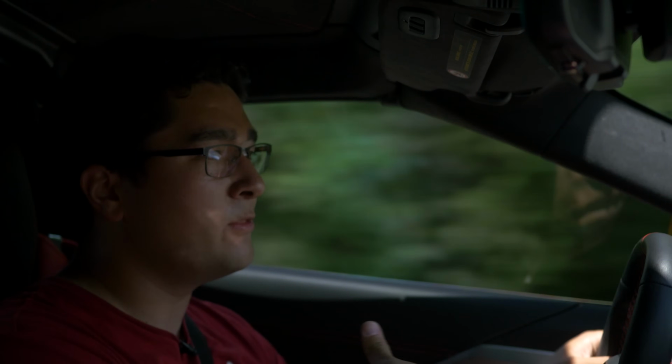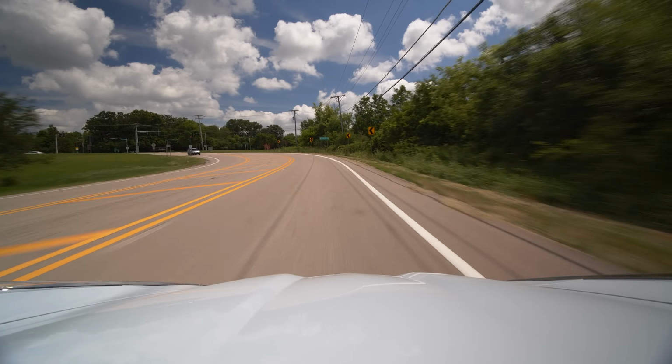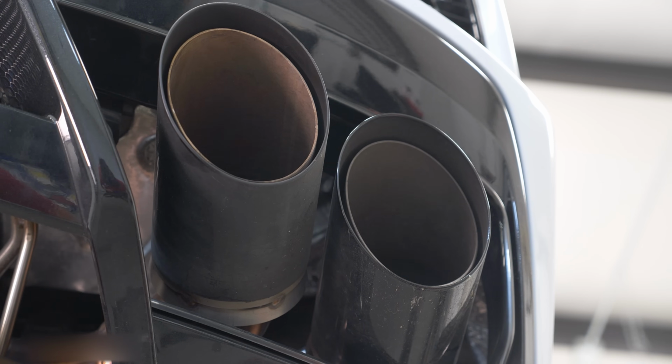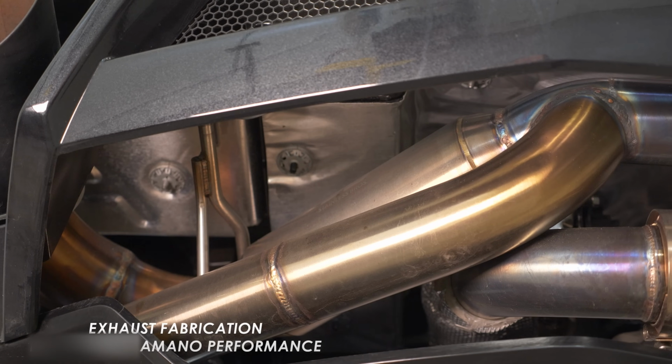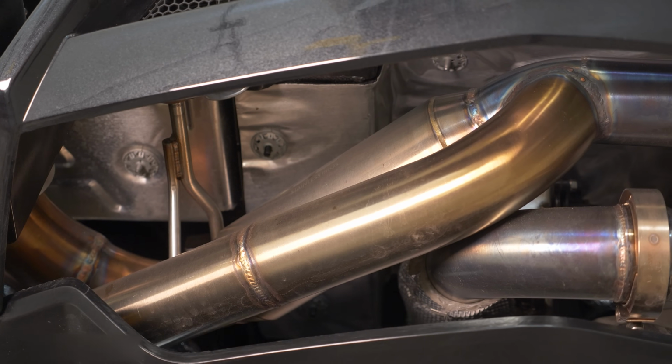It's low interior volume, it rides well, there's no weird vibration and harshness. This is a GT car first, and that's where this thing really excels. And it's not scary anymore. No, it's not scary at all. I mean, it's just got the right amount of noise. Well, granted, he has this amazing exhaust system that was custom fabricated, so it's unfair to judge the sound completely.